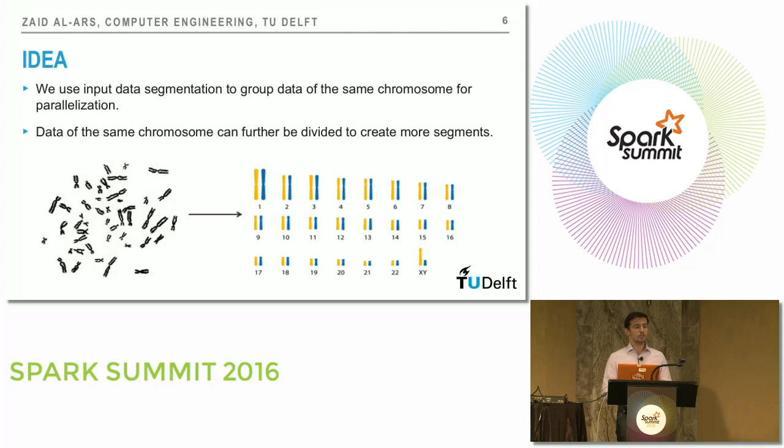So what researchers do basically is that they run multiple variant calling pipelines in parallel, and they run them on different chromosomes of the genome independently or in parallel. Now, running the pipeline in this fashion will enable up to 22, 23 kind of parallelization, because you have 22, 23 chromosomes in your genome.